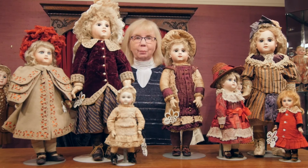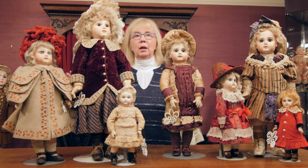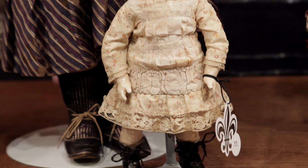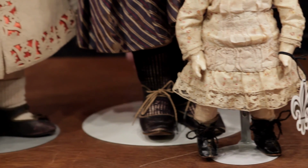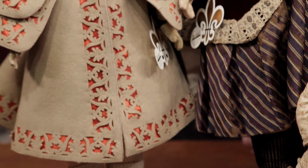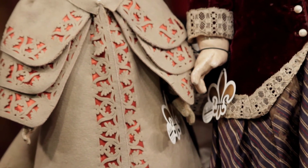They are so known today. I don't want to say they were the Barbie of their day because that sounds awful, but in terms of public recognition of the name, everyone knew the name Jumeau. It was the cardinal sign of quality, of luxury, and yet of a doll that people could afford because they came in various price ranges.